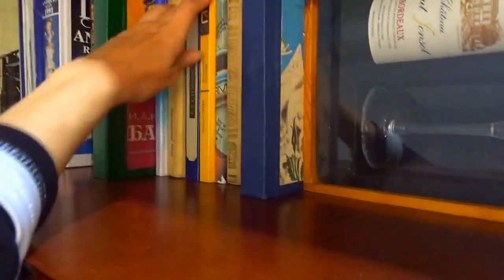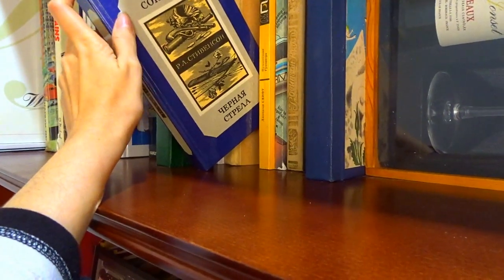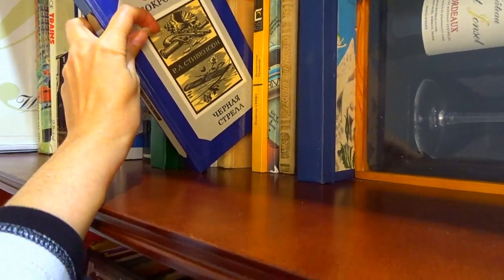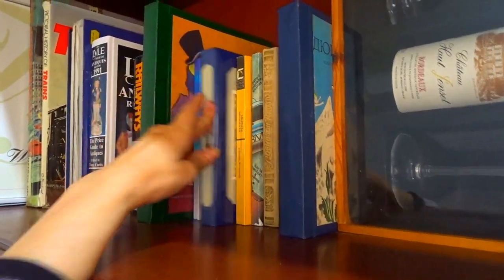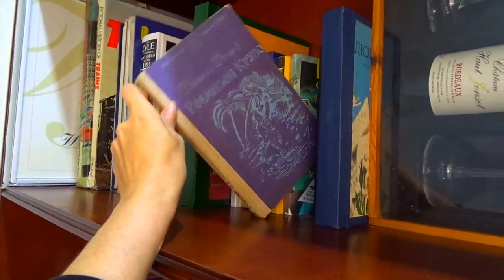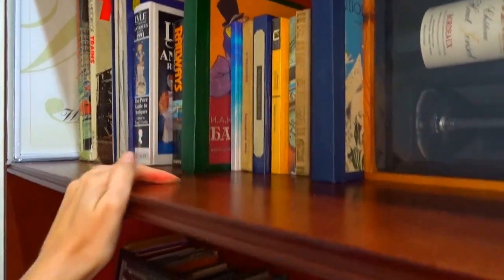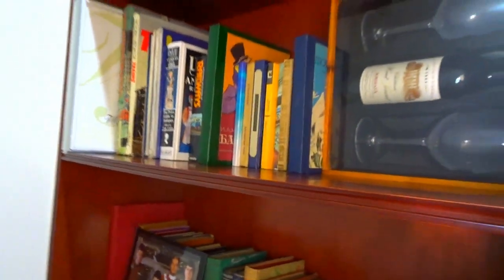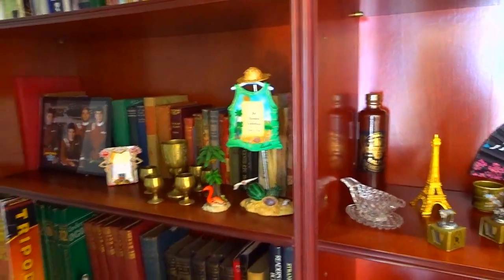So yeah, this is also a nice one. Stevenson, Treasure Island, if I'm translating it correctly. And Robinson Crusoe. You see, I have all those books. I read them when I was living in Russia, at school. But very few. I really wanted to bring some more books, but these are my favorite ones, and I couldn't leave them behind, so I had to bring them.